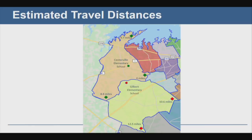We've estimated some travel distances students might travel for these areas. And so you see Centerville here in the green. If you're on the northern end of the community, about 9.7 miles from this area, about 4 miles from here, and then about 8.8 miles from here. And then getting to Gilbert Elementary School from the furthest points in that attendance area, 12.5 miles here, and then 10.6 miles here. And as you recall, of course, these students are already driving to get to this area to attend the schools as well. Just wanted to put that there for your perspective.